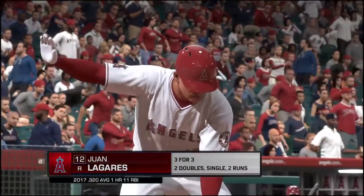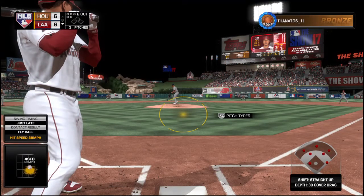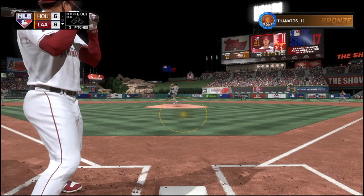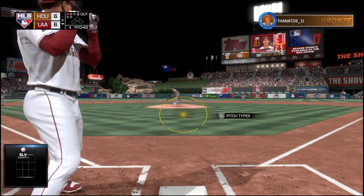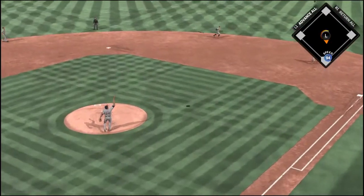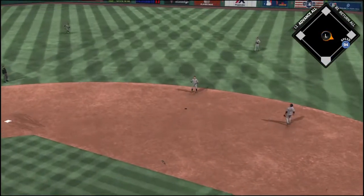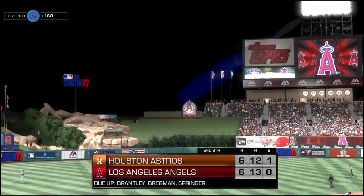Stepping in and ready for another shot, Juan Lagares. 3 hits, including a pair of doubles for him thus far. From the stretch. And there's one well above the zone for a ball. 2 out, nobody on. Saws him off here as this ball's popped into the air. Altuve is there for it. No trouble with this one, and the inning is over.